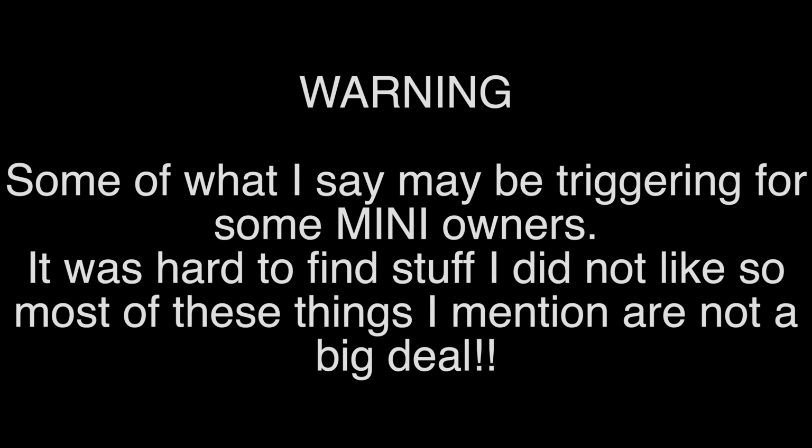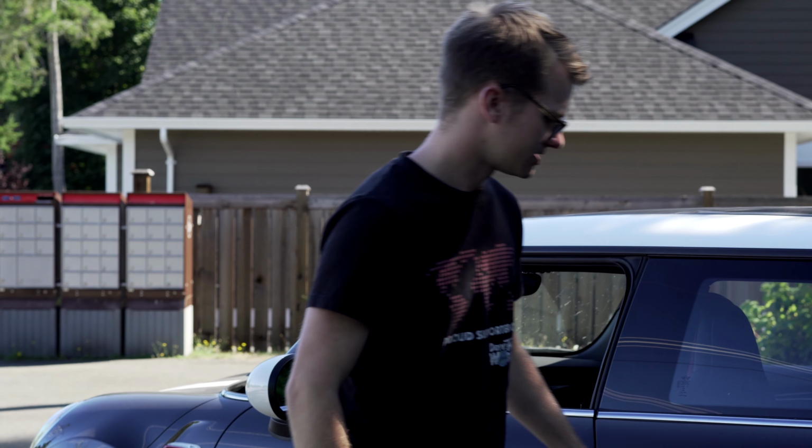Right, so what do I not like about this car? Well, it's actually extremely hard for me to come up with these, but I decided to show some of my annoyances and some of the things that I kind of just think look a little bit off on a nice car like this. First thing, these brakes.